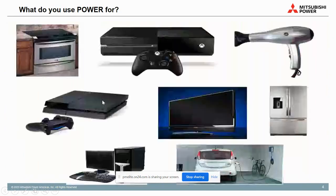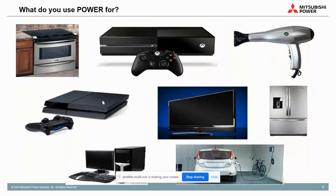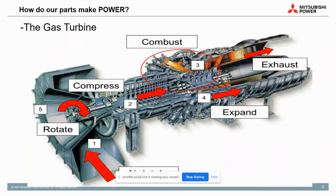So what do you use power for? These days, it's just about everything. You have all this cool technology down here in your games, your PlayStation, Xbox, all of your home appliances like your refrigerators, your TVs, pretty much everything these days uses power. So we are much more involved in your everyday lives than just those cars that I showed earlier. Like I said, it's Mitsubishi Power. It is the same parent company as the car company, which is Mitsubishi Heavy Industries. We just fall in a different division. That's why you see the logo is the same.